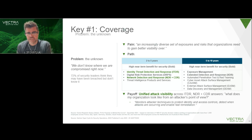ITDR, NDR, obviously the payoff being, okay, let's monitor attack techniques, protect identity and access controls, detect attacks that are occurring, and enable fast remediation. That's what the payoff is of, or the value driver that Gartner highlights in the hype cycle. So from a coverage perspective, if we're talking about attack surface coverage, if we're talking about threat visibility across domains, clearly the near-term benefit and the highest value is rooted in one of these threat detection and response capabilities. So from a coverage perspective, think, okay, what threat detection and response capabilities do I need to bring into my organization to have that coverage?